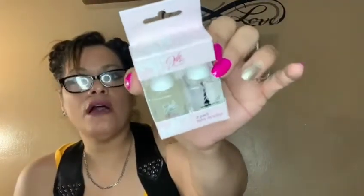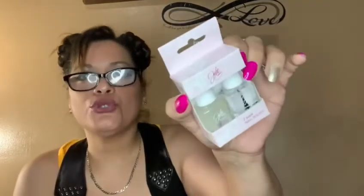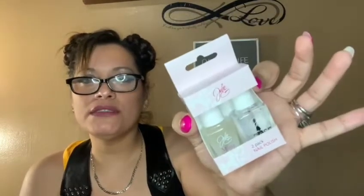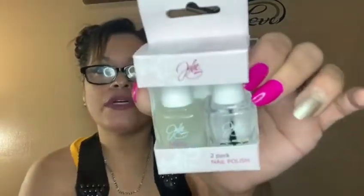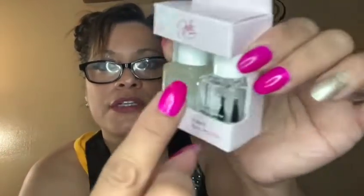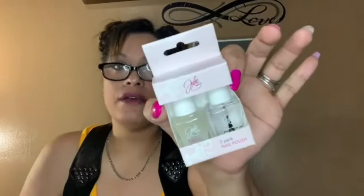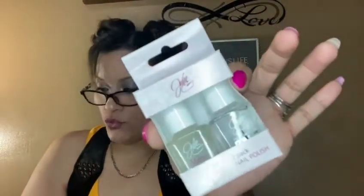I did buy this Julie 2-pack nail polish. I bought another one. When I find it, I'll show you. And I think I showed it to you already. I don't remember. But it's silver and pink, I think it was. But I saw this white one because when you put nail polish on your nails, you see how they're shiny. When you use this one, it says matte there. So it will turn this nail polish to a matte-looking color. So that's why I picked up this one.